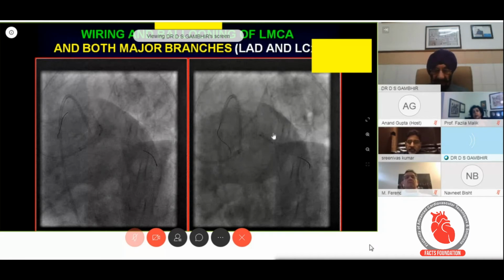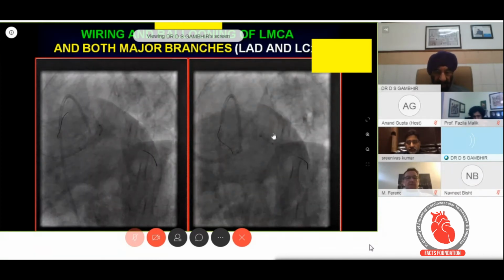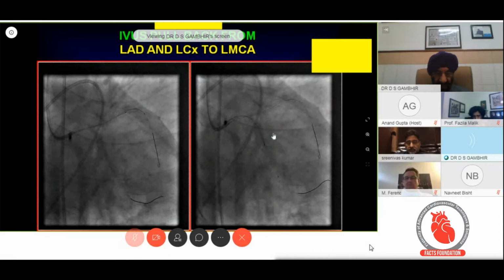Is it moving over there now? Yes, yes. Okay. So having wired this, this is the post-balloon result. By this time, the patient was also given some beta blockers again intravenously. The patient was on IABP, so his pain started settling down, the ECG started settling down. And then we did, IVUS was pulled back both from the LAD and circumflex.